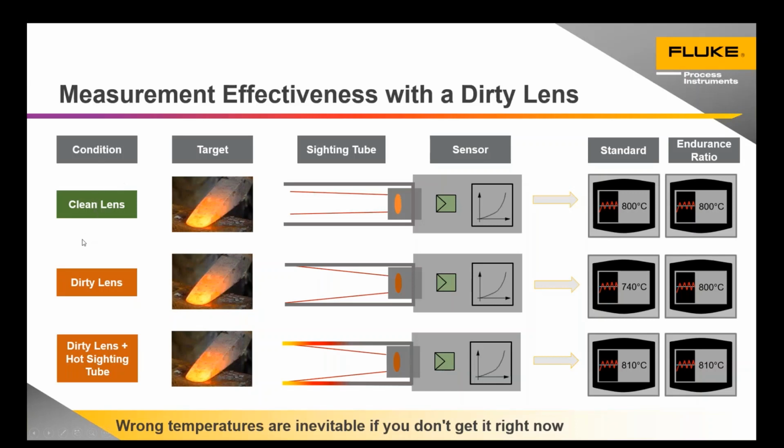In the first example, we've got a typical ideal condition. The target is not necessarily this piece of glowing metal, it's just as an example. But it's more the fact that we've got a sensor with a sighting tube where the optical characteristic of the sensor is good, and we don't have any interference from the sighting tube. And then our example with a standard single color or a ratio sensor would show that both readings would be the same. 800 is just a nominal value.